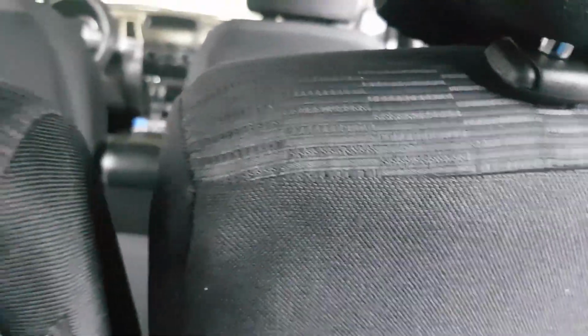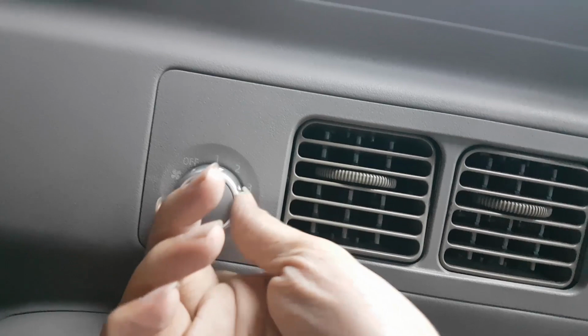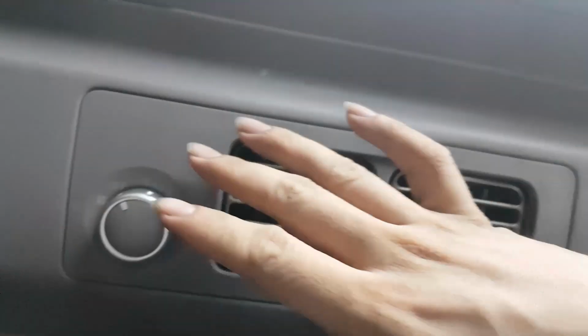Okay, so I'm now sitting at the third row. The Montero definitely does not have as much room as the Everest. Feels pretty tight in here. Although I do fit. Could probably sit here for an hour-long trip, but not more. And like I said before, the third row passengers have their own aircon vents and aircon controls. But only on this side, strangely. On this side, there are no aircon vents.